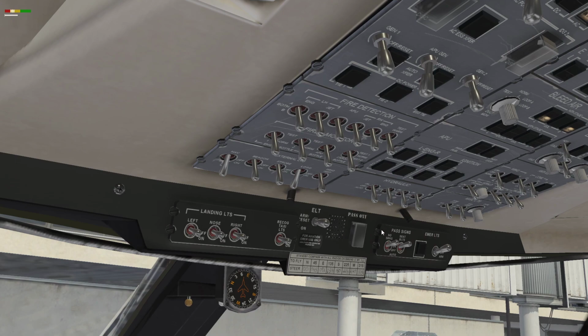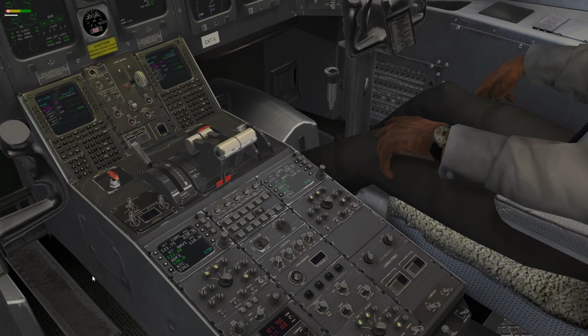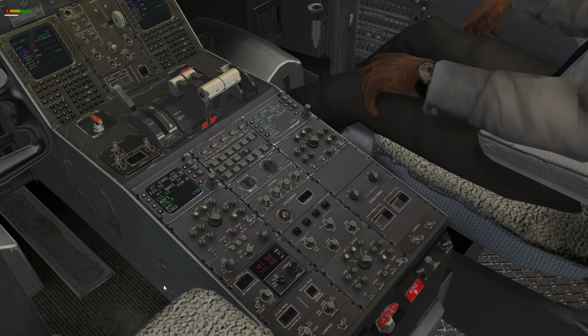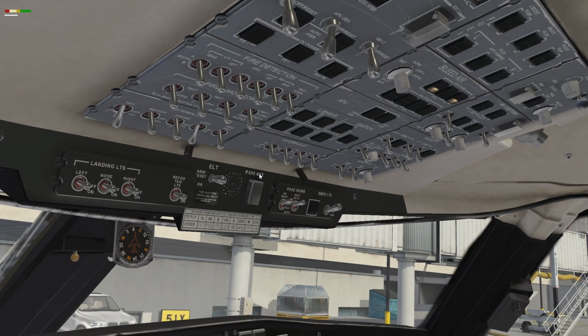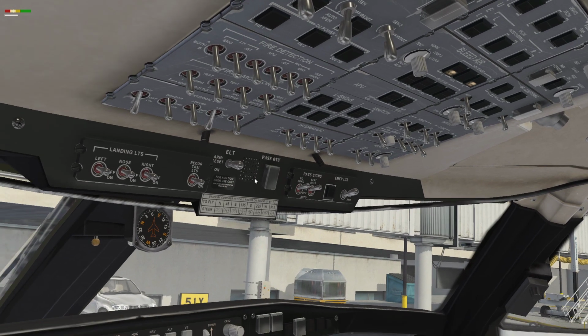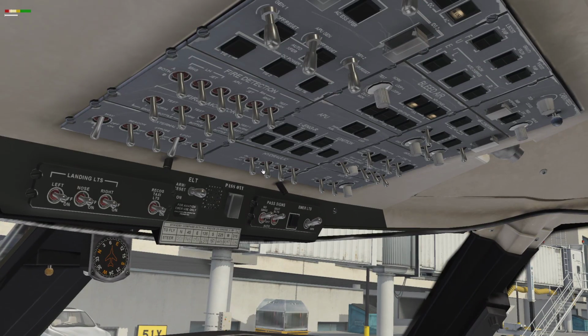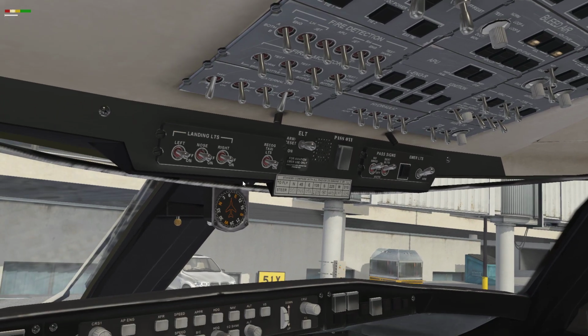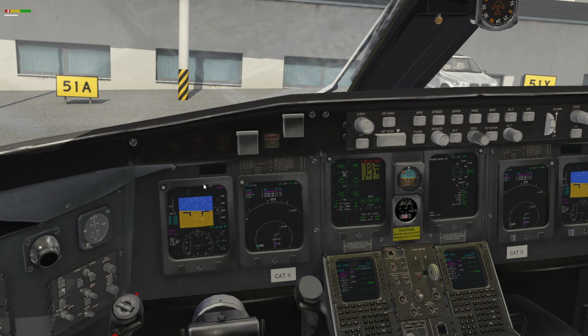Alright, park and check. Parking brake on, transponder standby, radar off, flaps zero, seatbelts off, NAS off, electrical set, fuel check valve check, thrust levers shut off, fuel pumps off, ignition off, hydraulic checked off, beacon off, nozzle steering off, parking check complete. Alright, welcome to Los Angeles.